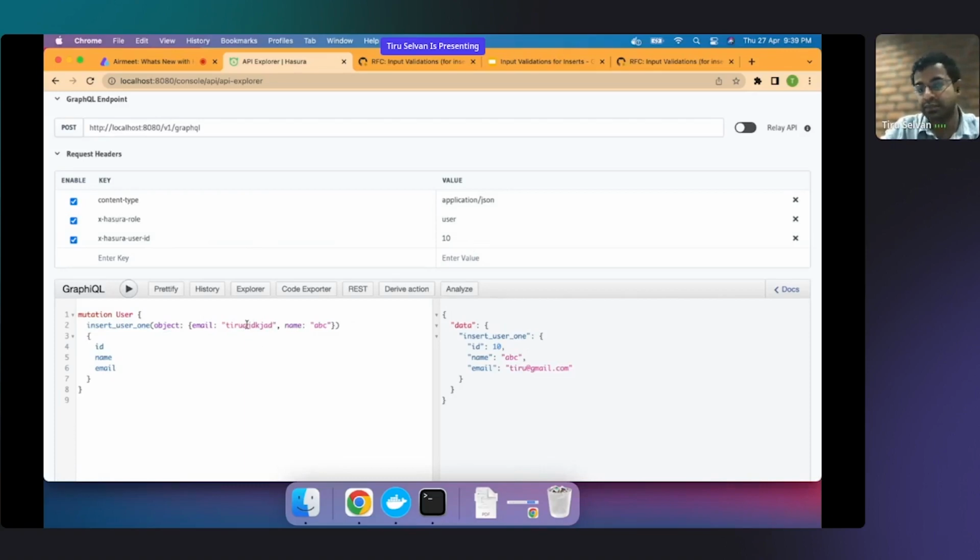But let me now change this to something else, right? This doesn't look like an email address, and our regex will not accept it as well. And we try to insert it. And then it says validation failed, invalid email, and the value here, right?